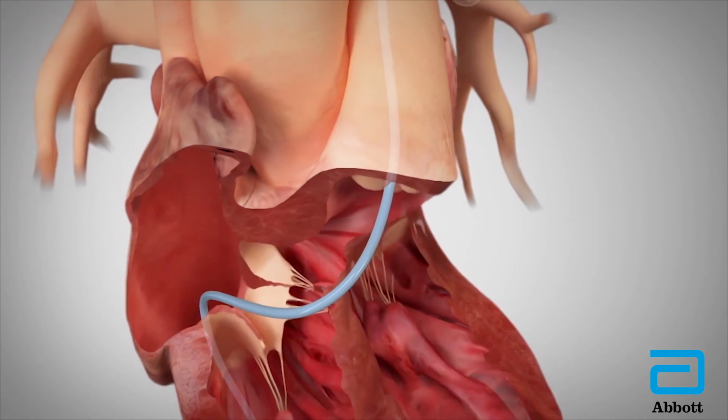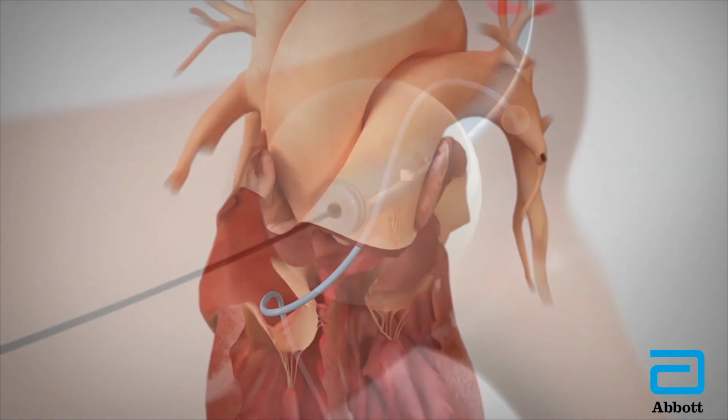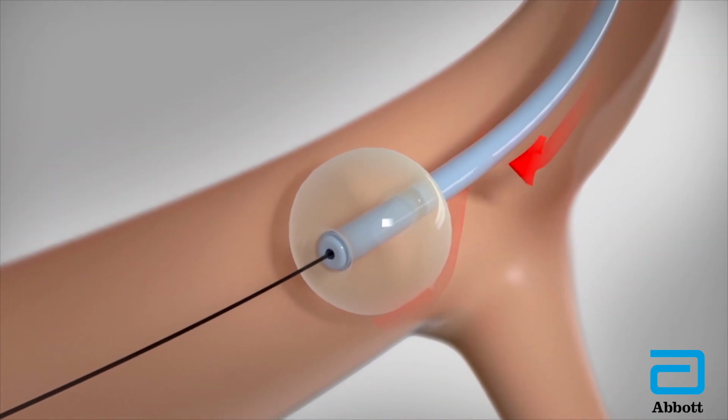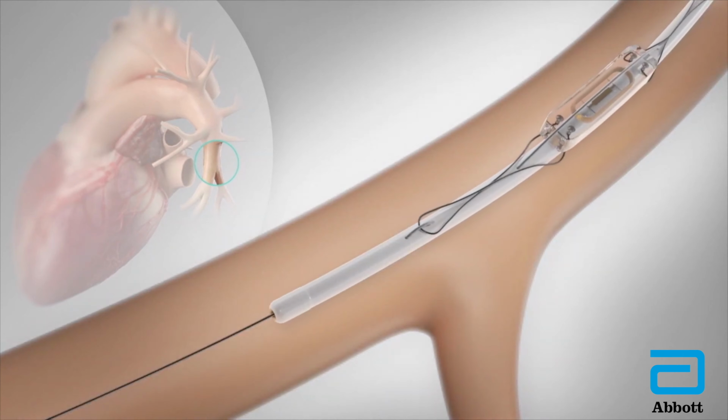The placement starts in the groin. So we go into a vein on the right side of the circulation in the groin. We go up the vein through the right side of the heart and into the pulmonary circulation. And we place it into the pulmonary artery.